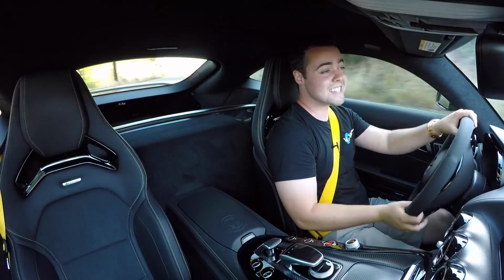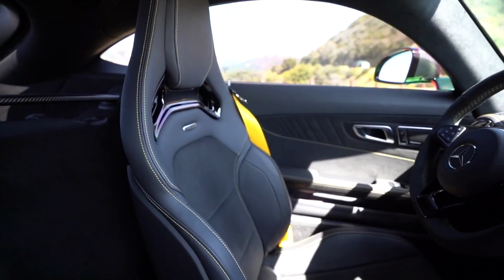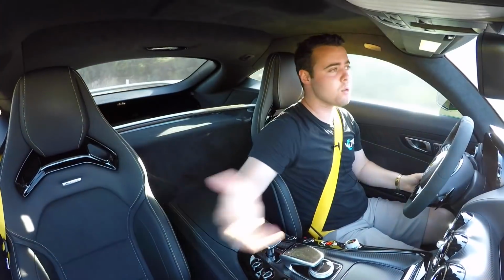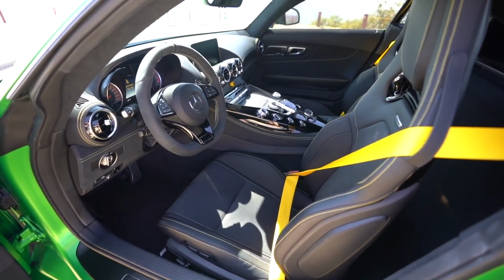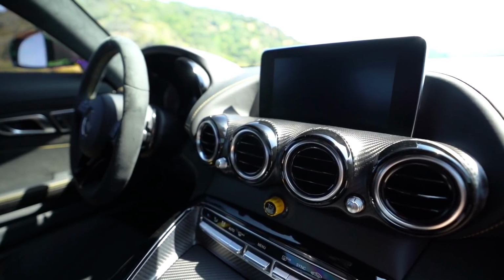On the inside, the cabin of the AMG GTR is absolutely stunning, as well as driver focused. We've got a plethora of Alcantara, leather, contrasted stitching, and carbon fiber. I love the way this satin finish carbon fiber looks. I feel like gloss carbon fibers are getting a little bit played out, so this is a nice change of pace.